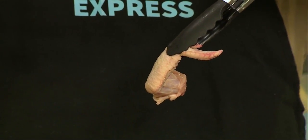And then we've got the tip. Kalitza and I agree: don't chop the tip off. Keep it. Flat, drum, and the tip. Keep it all on.